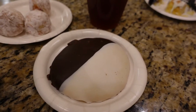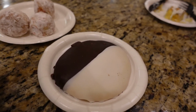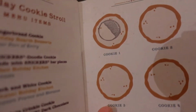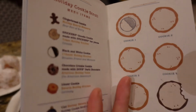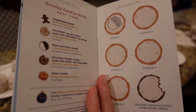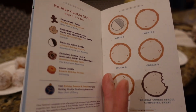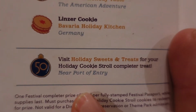Well, the black and white cookie is part of the cookie stroll. So if you do decide to get this, in the back of the little festival holiday book guide, they have a little spot right up there where they stamp it. It even looks like the black and white cookie. Now you don't have to do these all in one day, because sometimes that's a little bit much, right, with all the foods that you can try. So you can stamp it and come back later, however many days you're here. And then at the end, you get your holiday cookie stroll completer treat.